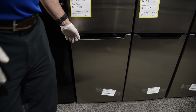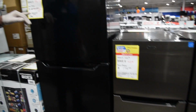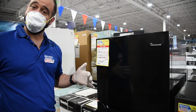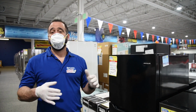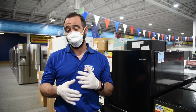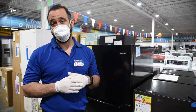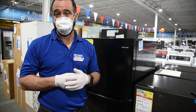You can see that we have some of these on sale here, 179 for one of these smaller models. And we have some things that are out of box, so they're new product with a manufacturer warranty, but they're uncrated. We have hundreds of items here that might fit the bill. So what you're going to do is call Appliance Factory Mattress Kingdom, look up your closest location, and ask them if they have these available. I can see that we have plenty in stock.